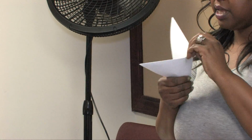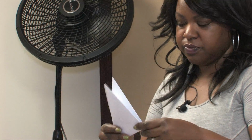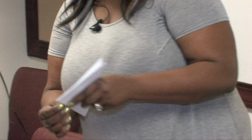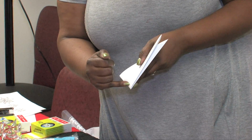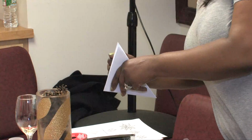Okay. Have the mouth like this. Mouth away from you. Is the mouth away from you? Because you're gonna cut from here to, you're gonna stop right here. You're not gonna go all the way to the edge.